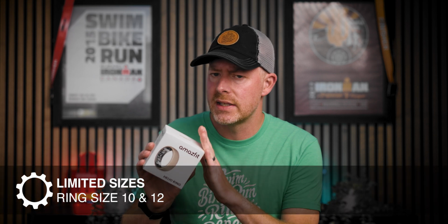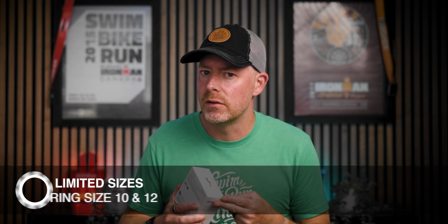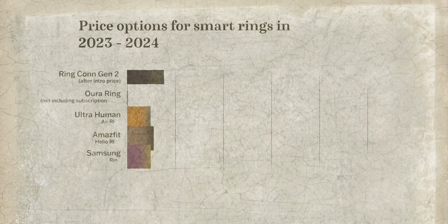Okay, before we even begin, I want to mention that AmazFit is only selling this Helio Ring in size 10 and size 12. They sell this at a price of $299, and lucky for me, one of these sizes seems to work on my index finger pretty well.